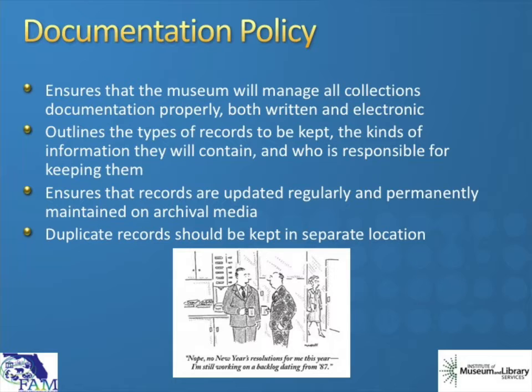Whereas if you have something stored offsite, or if your electronic records are stored in the cloud and your paper records are stored at your museum, then you have a better chance that if something happens to one site, it's hopefully not going to happen to both sites, unless we're really in trouble.